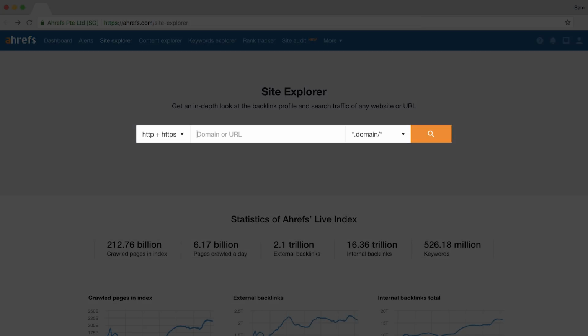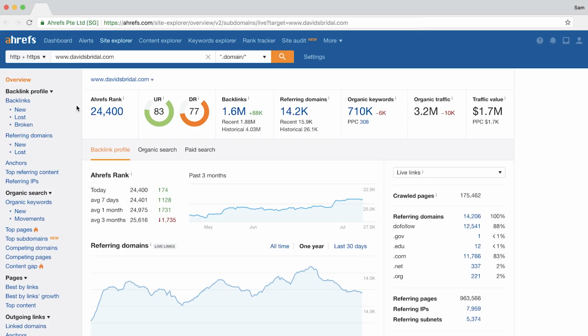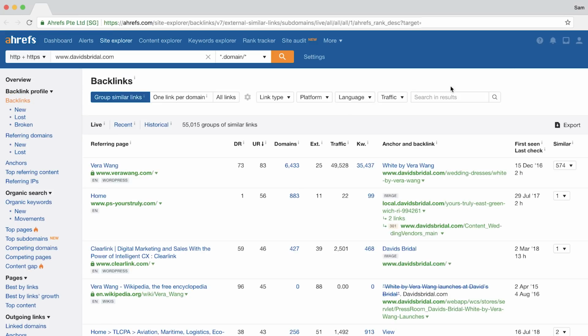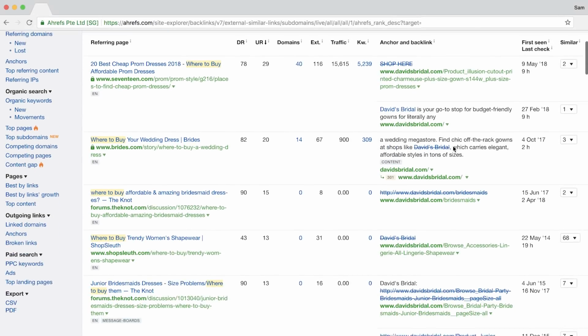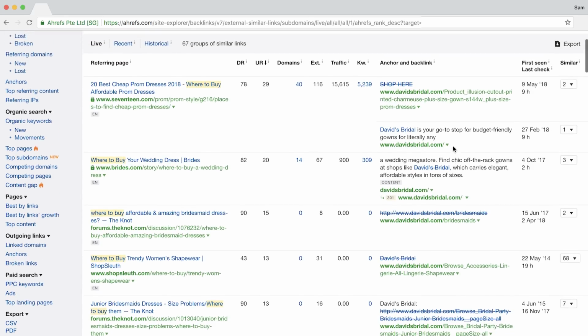You can also do this in Site Explorer. Just enter in the domain of one of your competitors, so I'll type in davidsbridal.com, then go to the backlinks profile. Next, type something in the include search box like where to buy. And you can see here that there are some decent opportunities to get some editorial links.